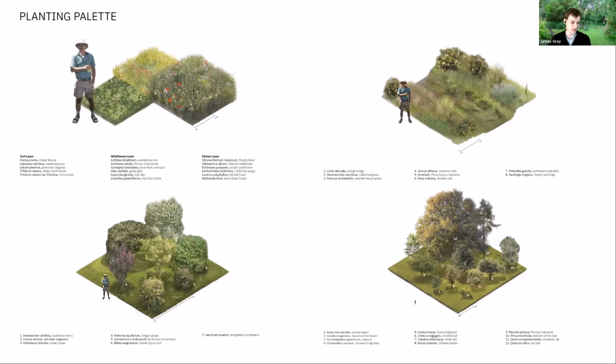A quick overview of the trees. The central allée is composed of a mixture of katsura, cornus kousa, and Fraxinus americana, and where something large is required, we use red oak. In the secret garden, we have planted a small grove of white pine.